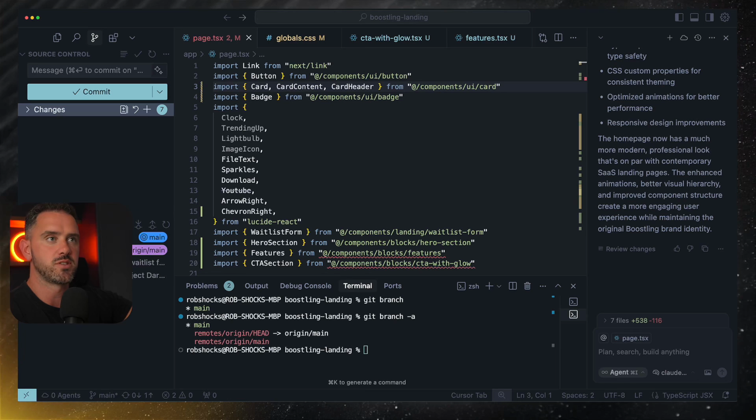So in the future, I might start a project by using V0 to create a quick landing page and to get it started. And then I might deploy to Vercel, hook up a domain name, and then when I want to start editing or adding more features or functionality, I might just pull down that repository locally and start to edit in Cursor or Windsurf.